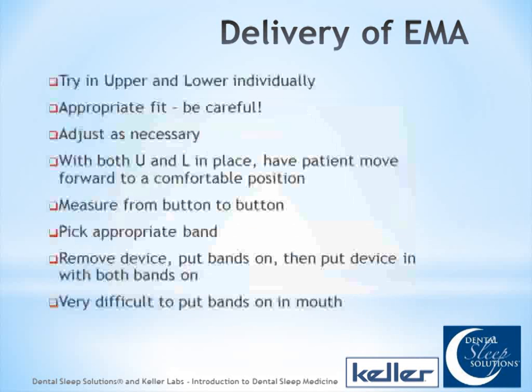So try the upper and then the lower individually, making sure they fit and that it doesn't put any pressure on a tooth. If a tooth is out of alignment, sometimes it'll cause a little discomfort. So ask the patient, after they have it in their mouth for a moment, is it causing any pressure on the teeth? It shouldn't be touching the tissue anywhere, but if by chance it is, relieve it appropriately. Then once they're both in place, have the patient bite down and make sure they're hitting even.